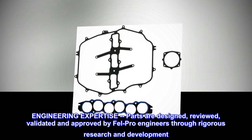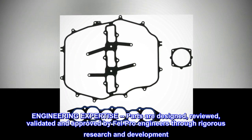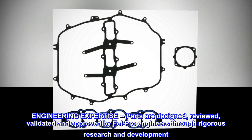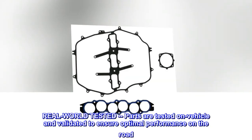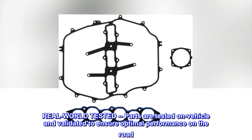Engineering expertise. Parts are designed, reviewed, validated and approved by FelPro engineers through rigorous research and development. Real-world tested. Parts are tested on vehicle and validated to ensure optimal performance on the road.